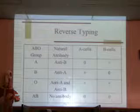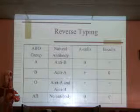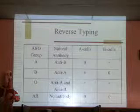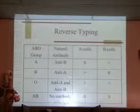Okay, are you thoroughly confused? Or is there something I need to clarify here? No response, so I don't know what that means. That means we got it. Okay, we got it.